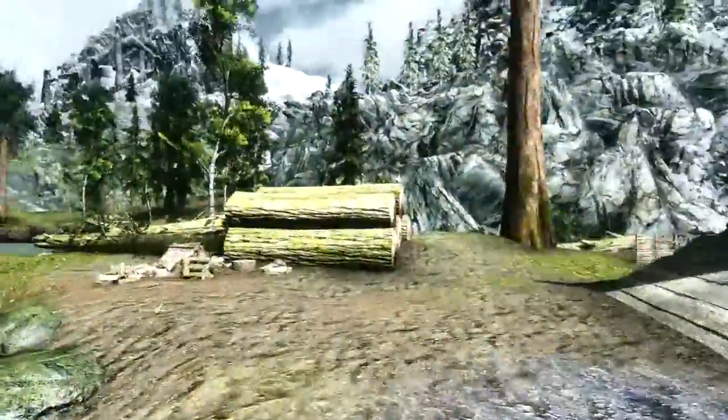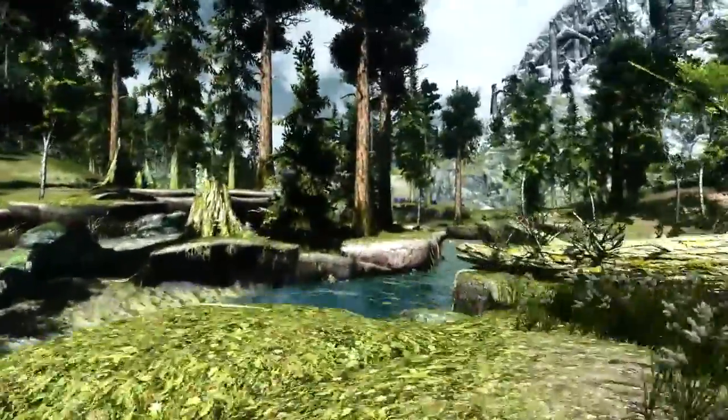Detailed character models, towns, landscapes, and dungeons lift Skyrim from graphical mediocrity to being able to rival any game in impressive visuals.